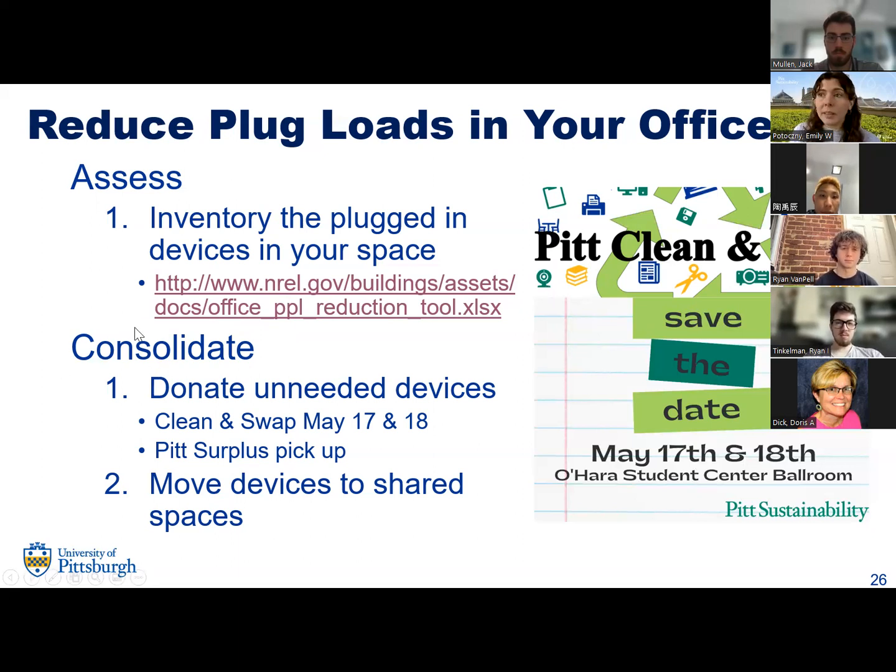Assessing those devices can help you to figure out how best to consolidate them. Like the students mentioned, a lot of devices, especially in this post-COVID working environment, are there because they existed in our office spaces before we worked with flex schedules or before we started using a lot more digital alternatives. So consolidating to just the devices that you regularly use, and assessing which devices you regularly use, can be a really important factor in cutting down on those unnecessary devices.